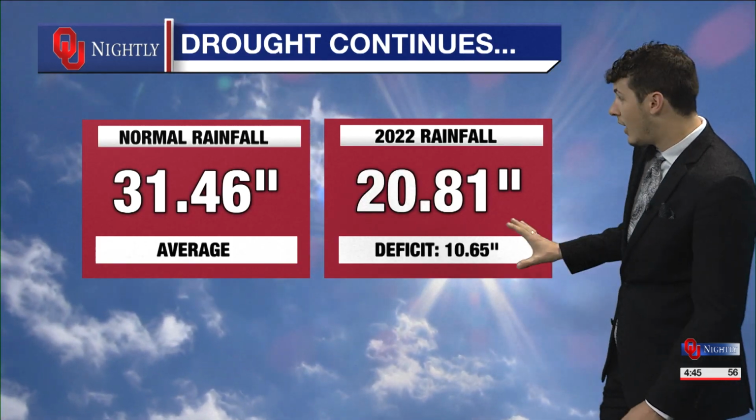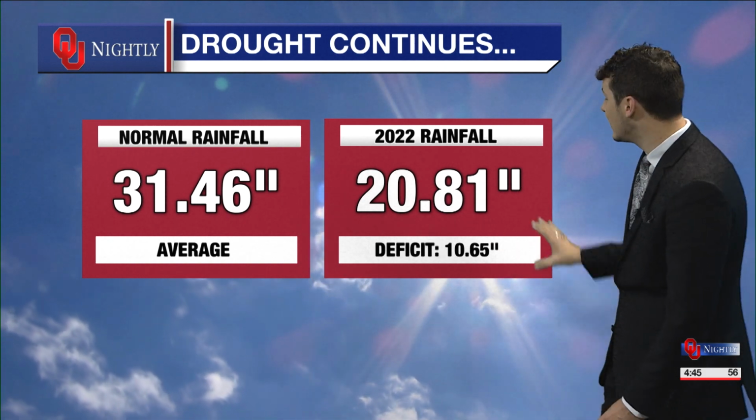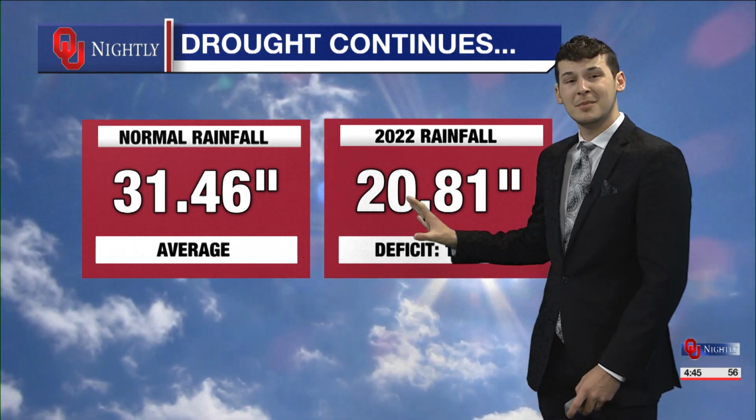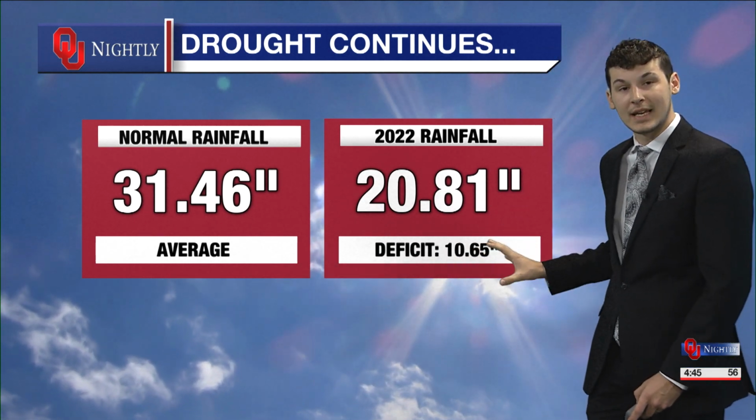Now looking at the drought, we still have an intense drought going on across the state. We're still over 10 inches below where we should be this time of year. We should be having over 31.5 inches of rain. We've only had a little over 20.